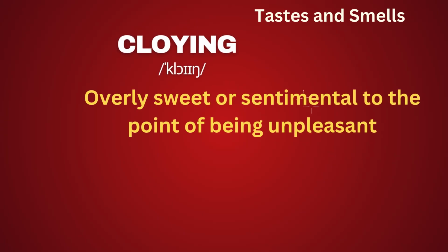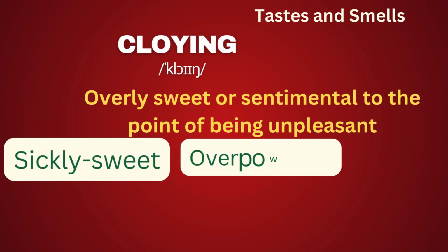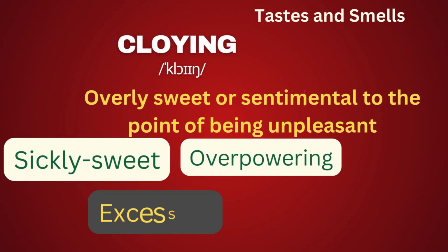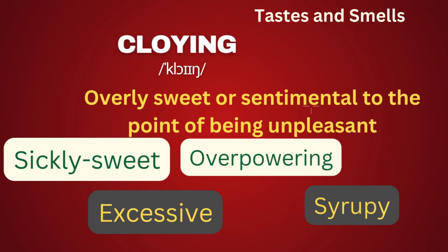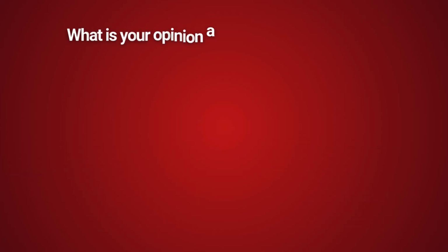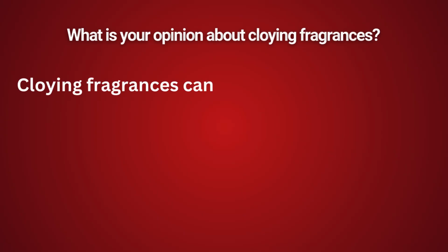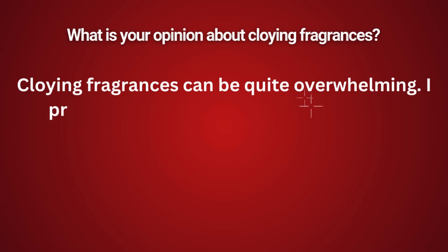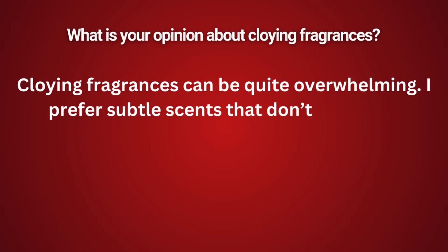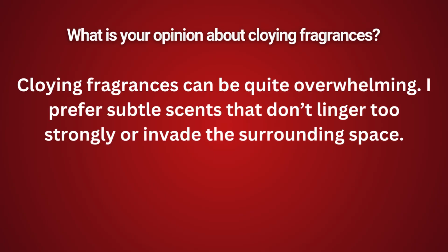Cloying. Overly sweet or sentimental to the point of being unpleasant. Sickly sweet. Overpowering. Excessive. Syrupy. What is your opinion about cloying fragrances? Cloying fragrances can be quite overwhelming. I prefer subtle scents that don't linger too strongly or invade the surrounding space.